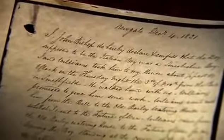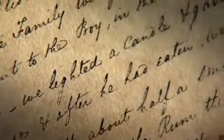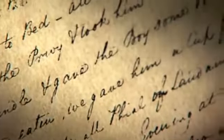The document explains how Bishop and his accomplice lured a 14-year-old boy from a Smithfield pub back to his house. "We lighted a candle and gave the boy some bread and cheese, and after he'd eaten we gave him a cupful of rum with about half a small phial of laudanum in it."